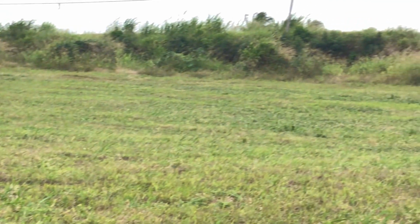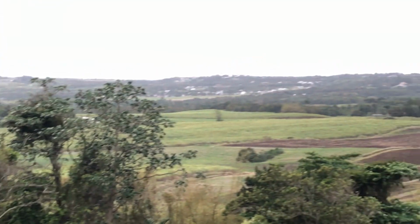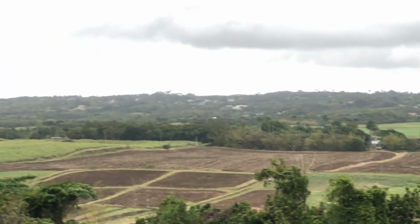So Martins Bay is in St. John. So this is what was the Groves plantation. You see endless fields of agricultural land.